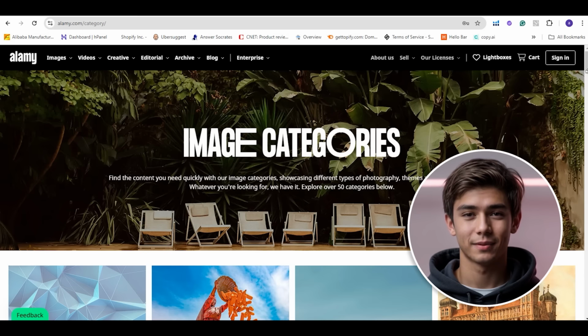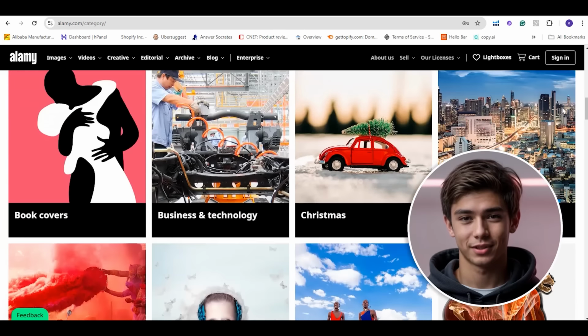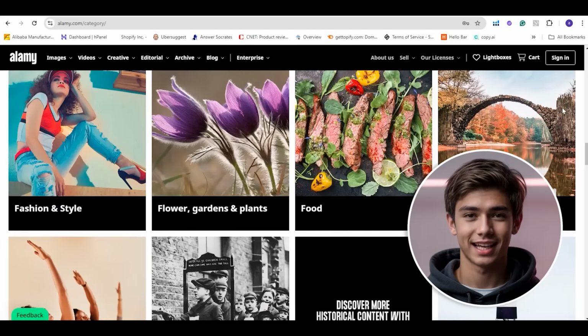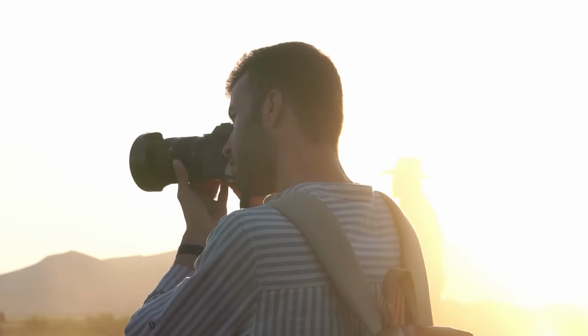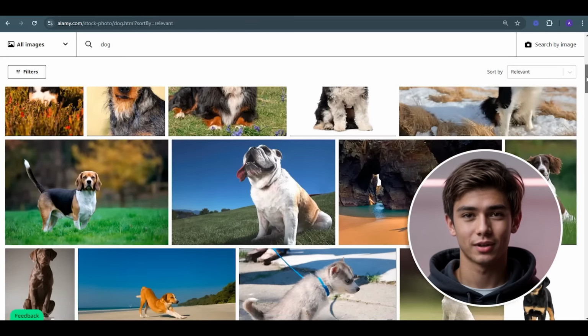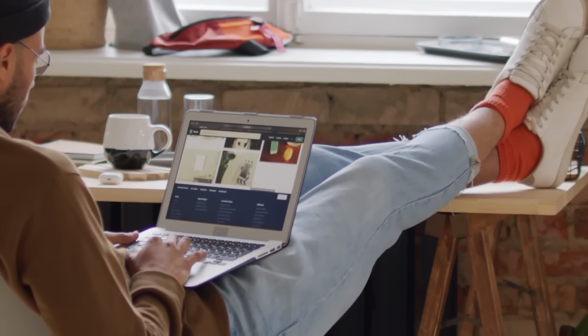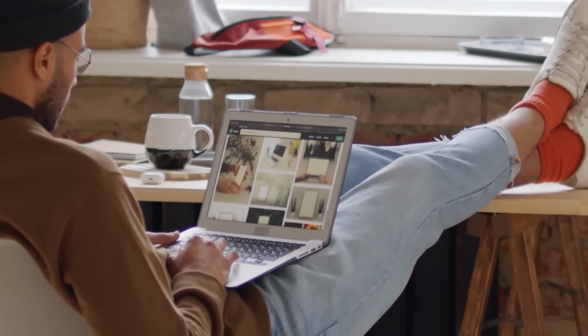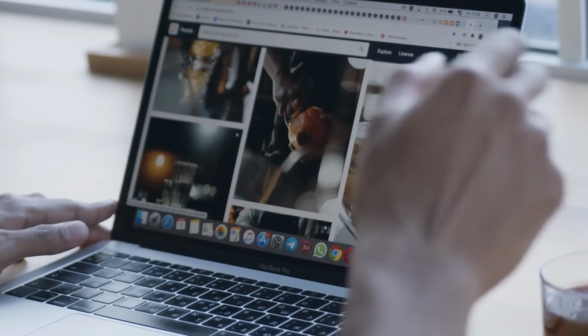So, what is Alamy? It's one of the largest stock photography platforms where millions of images are uploaded and sold every day. The best part? You don't need to be a professional photographer. Whether it's a picture of your lunch, your dog, or that beautiful sunset you captured last night, there's always a buyer out there looking for fresh, authentic images for their projects. Let's walk through exactly how you can get started.